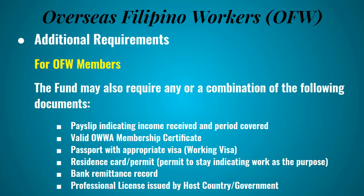The fund may also require any or a combination of the following documents for OFW members: payslip indicating income received and period covered, valid OWA membership certificate, passport with appropriate visa or working visa, residence card or permit to stay indicating work as the purpose, bank remittance record, and professional license issued by the host country or government.